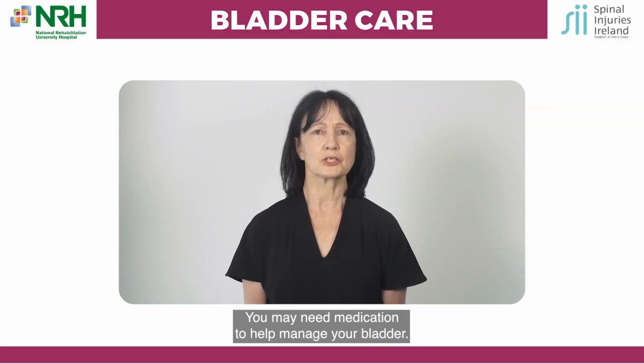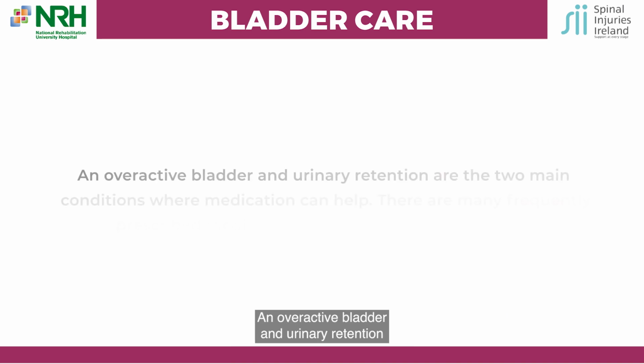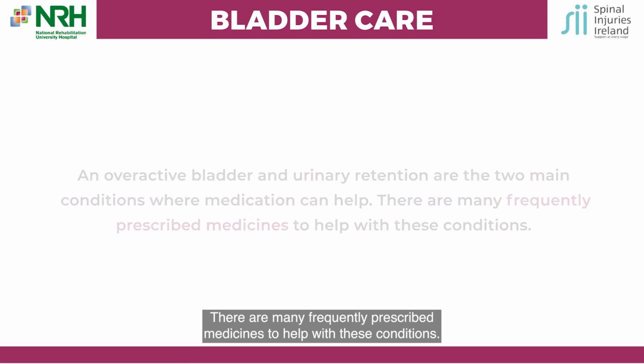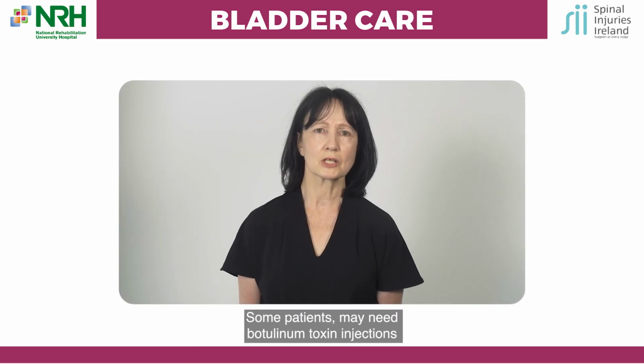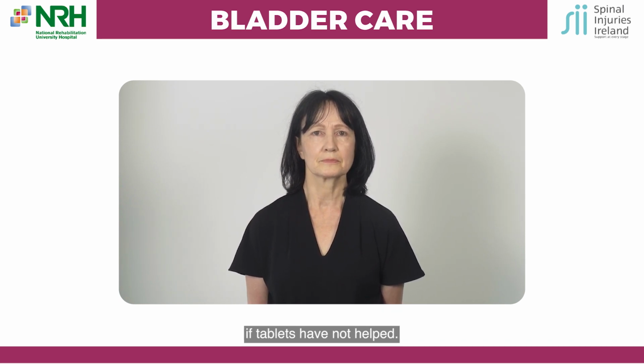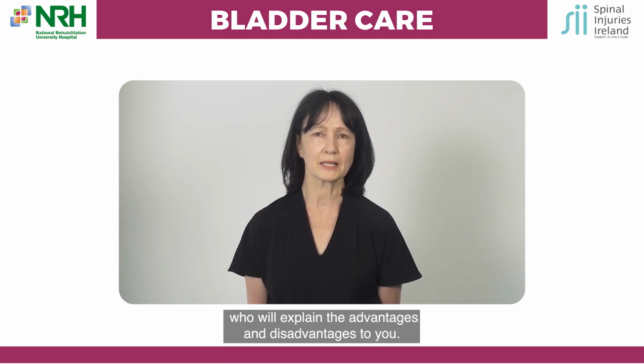Medication for bladder management. You may need medication to help manage your bladder. An overactive bladder and urinary retention are the two main conditions where medication can help. There are many frequently prescribed medicines to help with these conditions. Some patients may need botulinum toxin injections into the bladder to help with bladder spasm, if tablets have not helped. This is something that can be discussed with the urologist, who will explain the advantages and disadvantages to you.